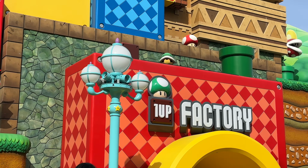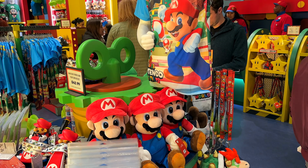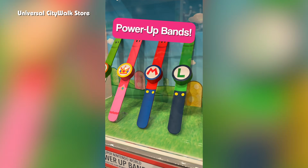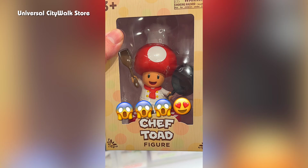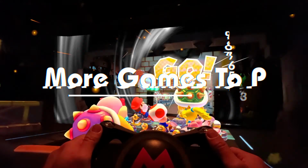One thing to note is that there are multiple Super Nintendo World stores in Universal Studios Hollywood, and there's another one outside the park on the City Walk. If you can't get into Super Nintendo World for whatever reason, the 1UP Factory is not your only option. While they may not have everything, the other stores are still packed with exclusives that you can only find at Universal Studios Hollywood.